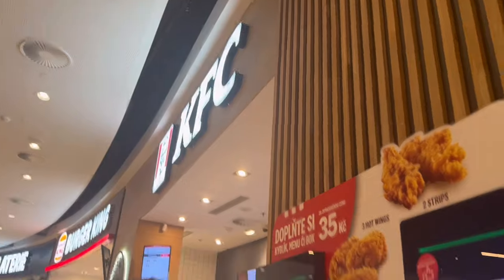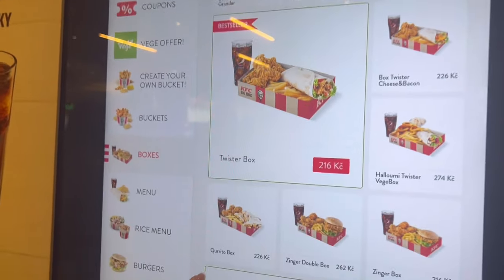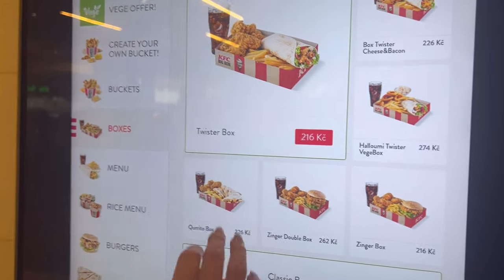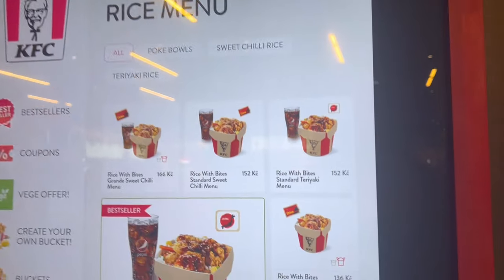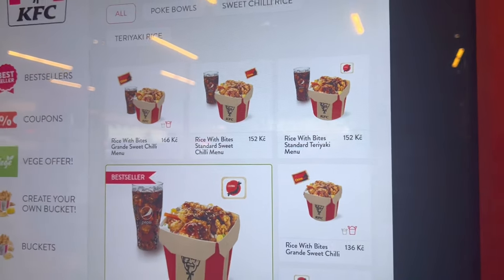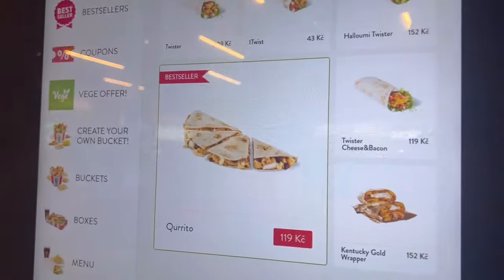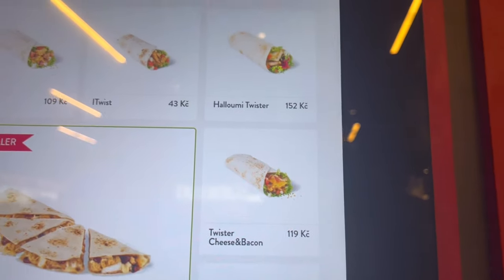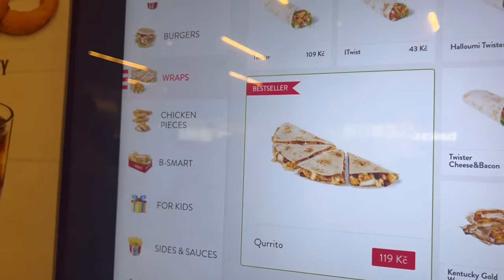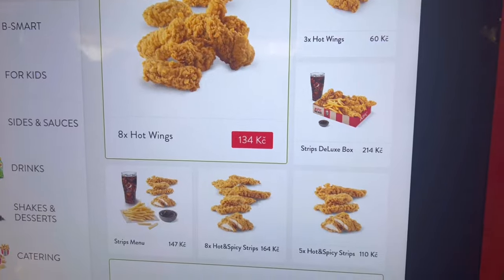All right, so come to KFC. Create your own bucket. Ooh, so you can pick what you want in it. That's cool. Burrito box. Have a look at what's in there. So I found this rice menu, and it's something that we've been looking for, a bit like Panda Express and chopsticks kind of thing. So we're going to have a look at this teriyaki one. They look quite nice, them burritos. What else have you got? Kentucky Golden Wrapper, Twister cheese and bacon, halloumi twister. Have a look at chicken pieces. Like your typical chicken in it, really.